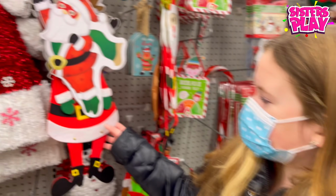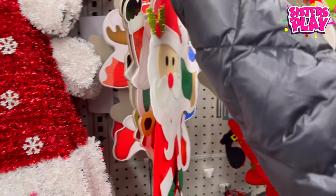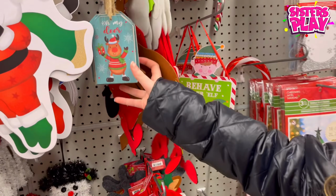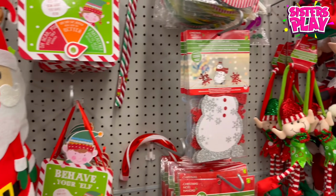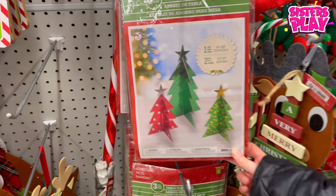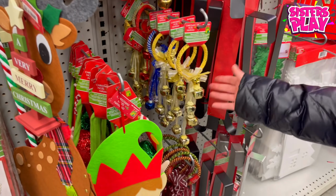Look at all this decoration. This Santa is cute. I'm probably gonna take him. Oh, he's so cute. And all of these door things or wall things they have to hang. And look at this. This is so cute. It's like another craft, I think. See, all of this stuff is super cool. So go to your dollar store right now.